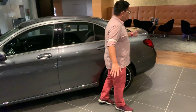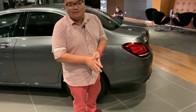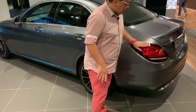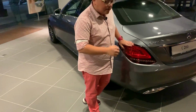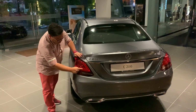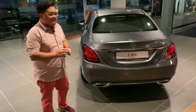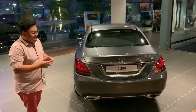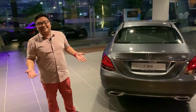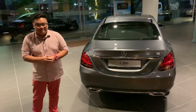As for the back, it doesn't look all that different because this is just a facelift after all. But the tail lamps have been changed. The old car had two C marks. This one only has one big C line over here. Especially at night when it's lit, you will see a little bit of difference. But as I said, this is just a facelift. What's more important are the changes under the skin.